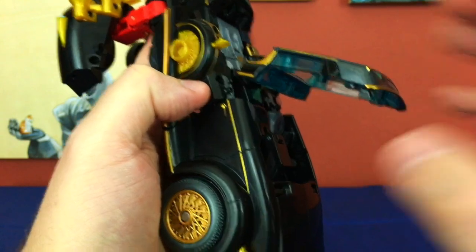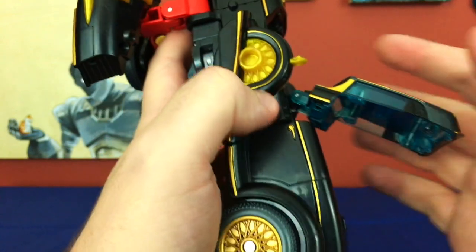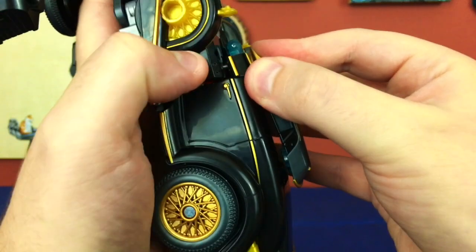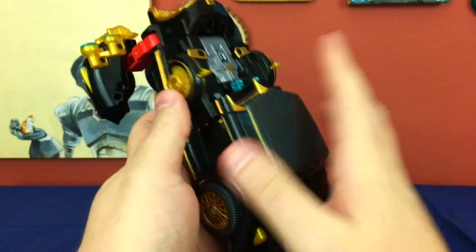You want to bring the arms in first because there are pegs right here that will peg into the underside of the roof section here. So once these are in place, you can bring this down, and that will peg in on the sides, and it'll also clip in back here. And that solidifies most of the back of the car.